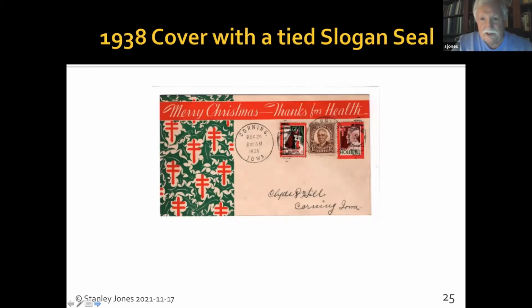This is a remarkable cover because somebody made this up. I know this is a booth envelope. I remember finding this in Colorado when the Air Force sent me out there. This has a slogan seal. It has the seal itself, and it's canceled on Christmas Day, which is something I'll talk about in a few minutes.